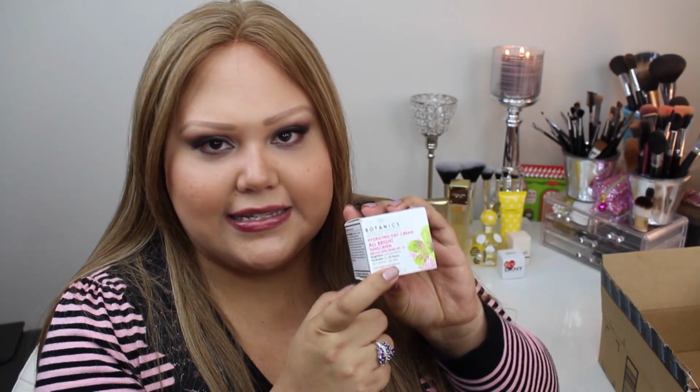Then to finish up this whole process, you want to make sure that you have a day cream with SPF. So this is what it is. This is a hydrating day cream, all bright sunscreen with SPF 15.